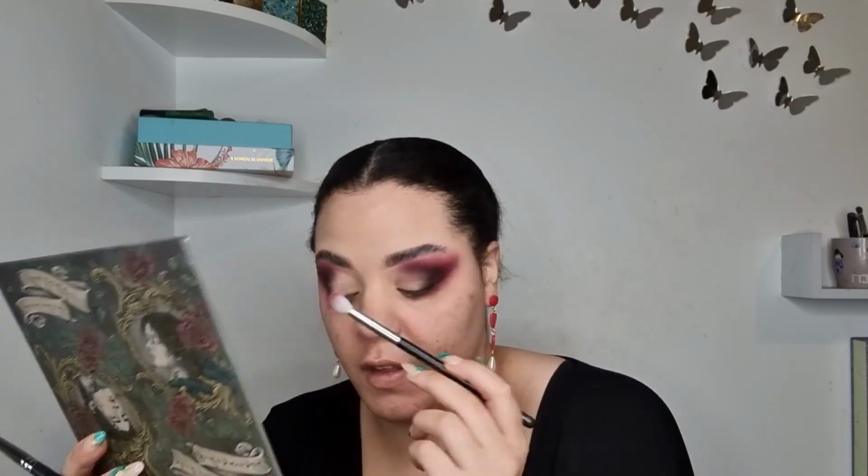My main massive bit in my collection is, I'm just adding more of Snakebite, by the way, I don't think I explained. Massive thing in my collection is my eyeshadow palettes and my lipsticks.